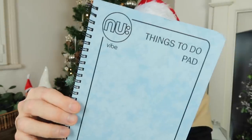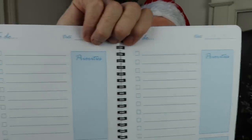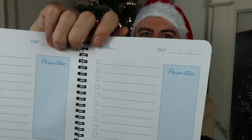So next up, I got this things to do pad. My to-do lists have been going crazy, so I needed a new one of these. And yeah, I just love these ones. I've been using these style of to-do list pads for years now, and I think they're brilliant. And I love the fact that you can just tick things off, pop the date on, write your priorities out, and just feel like you've got your life together, even when you haven't.